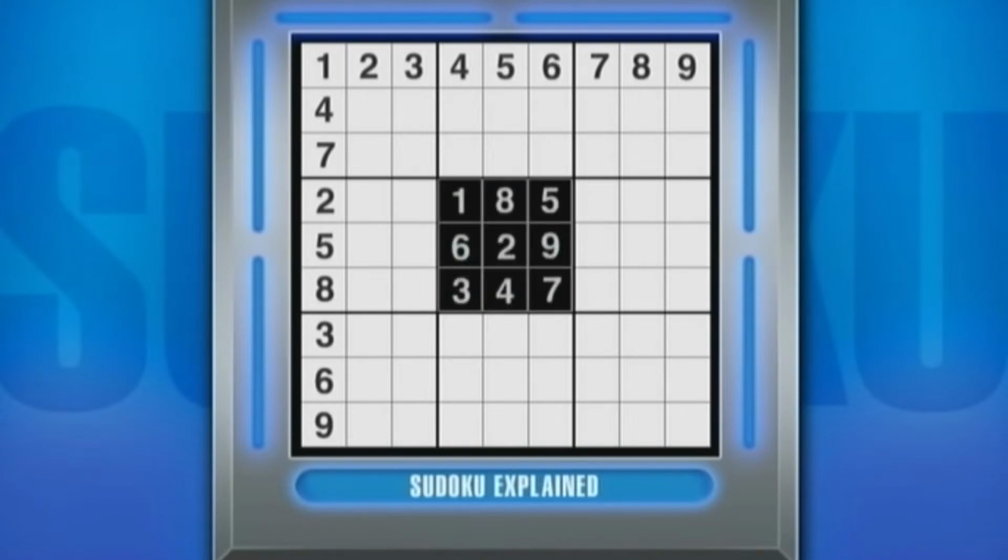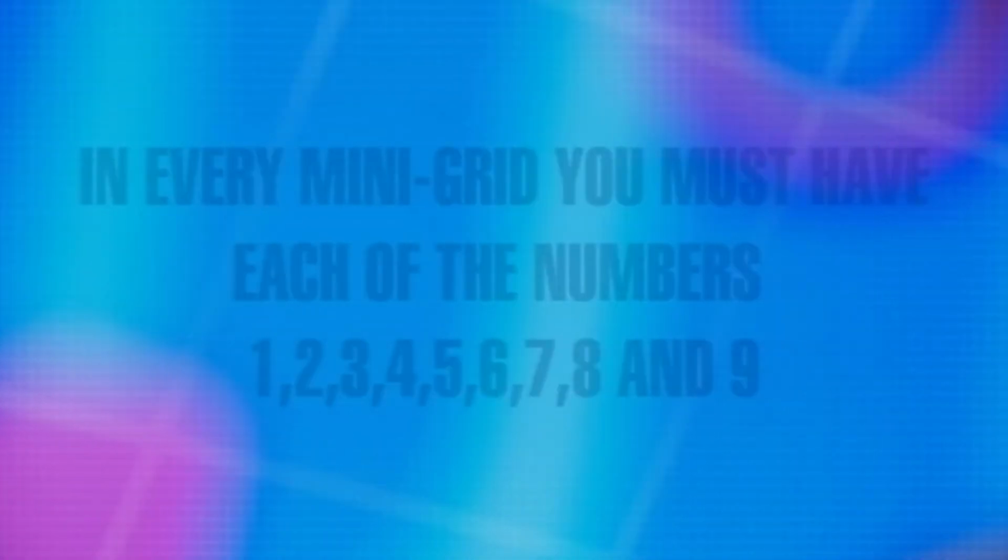The mini-grid has been completed, and although it includes bits of 3 different rows and bits of 3 different columns, the numbers written inside it are again the numbers from 1 to 9, and this is our third and final rule. In every mini-grid, you must have each of the numbers 1, 2, 3, 4, 5, 6, 7, 8 and 9. Just as with every row and column, in every mini-grid, these numbers can be in any order, and no number can appear more than once.